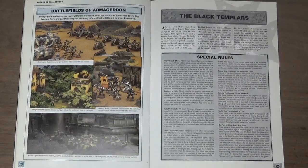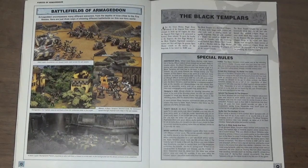So, they have special vows they can take. The Black Templars must swear one of the following vows before battle. They can accept any challenge, no matter what the odds. So, a unit in the Black Templars army must assault the enemy if they are in range. They must make an advance move if they win a combat, and they would normally be allowed to do so. In close combat, the Black Templars always hit on 3+, regardless of their opponent's weapon skill.